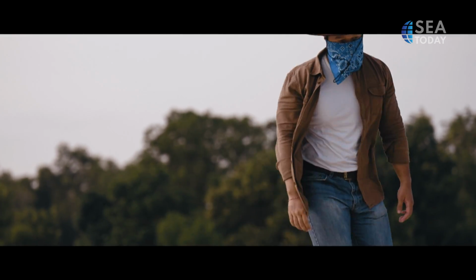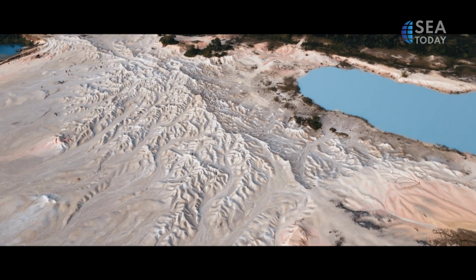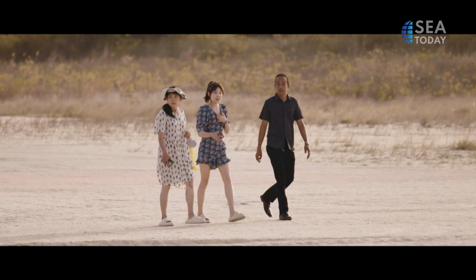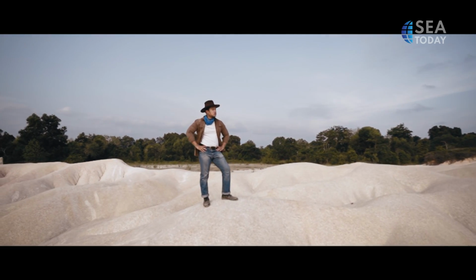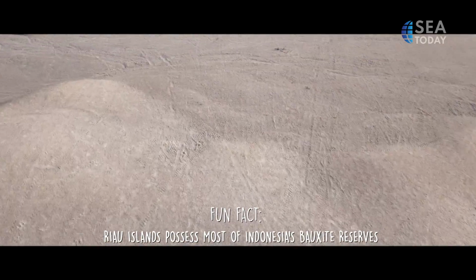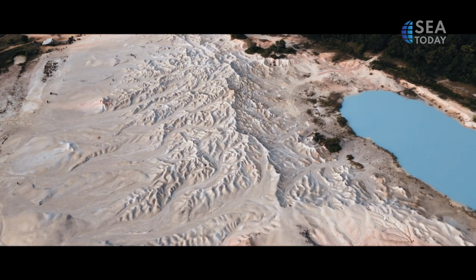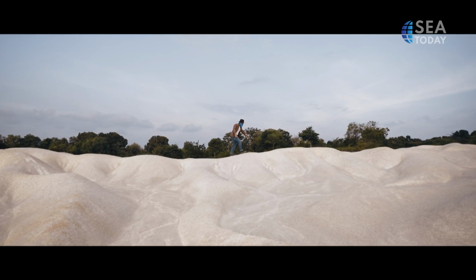Sorry for pulling your leg there, partner. Like I said, this place ain't no real desert. It's a bauxite mine. Well, what's left of it anyway. You see, Bintan ain't used to be a fancy tourist destination. Way back in the day, this place was sought after for one thing and one thing only: bauxite, which is used to make aluminium. The Dutch were the first to figure out Bintan was full of this stuff back in 1924. And after that, they just started mining.